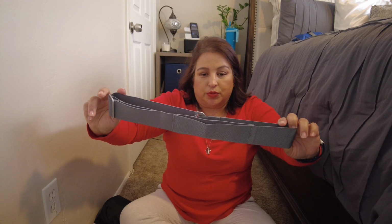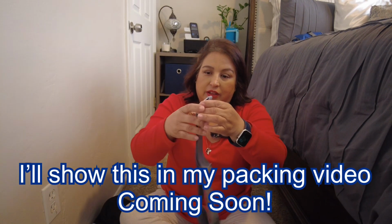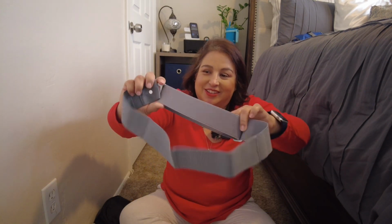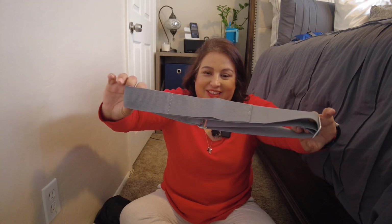So I thought this was really good. Well, anyway, I thought this was really cool. As we go on, I'll put this on my suitcase and we can check it out together, see how well it works. I hope it works. All right, but it came in this nice little case.